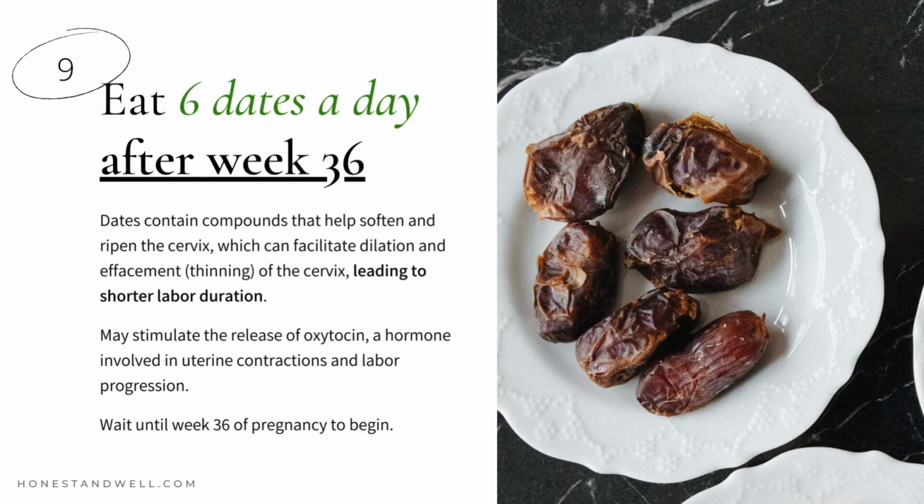Number 9, eat 6 dates a day after week 36. Did you know that there is an old belief that says eating 6 dates a day throughout the last 4 weeks of pregnancy can shorten your labor? It's not just an old saying. There have actually been studies done that suggest it works.